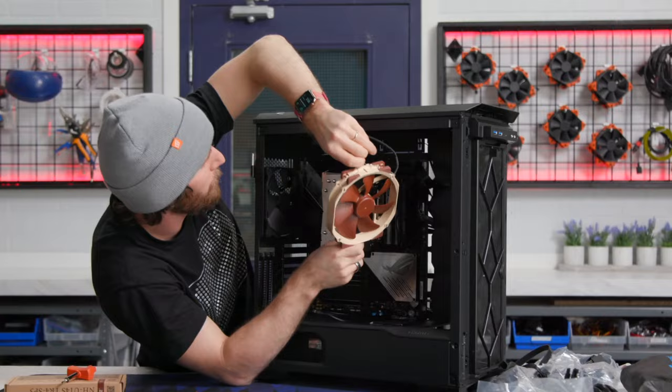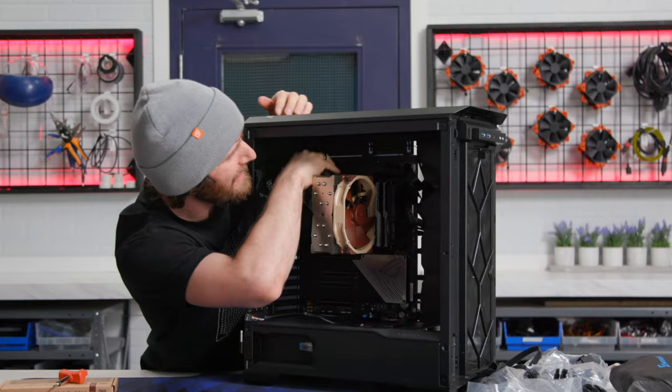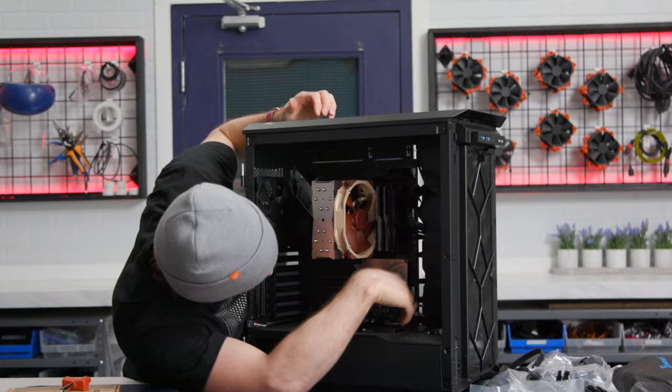Okay, that's lined up well enough. This goes on to this one. Okay, that error is fixed. All right, now we gotta do these front panel connectors. This is gonna either make or break this run.